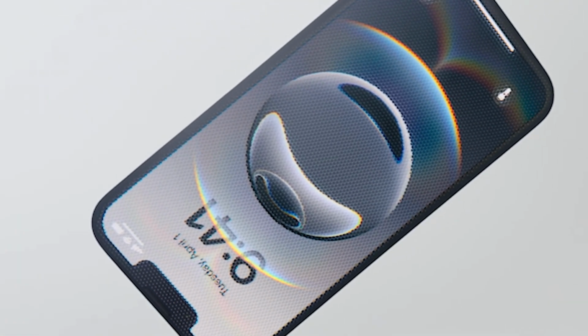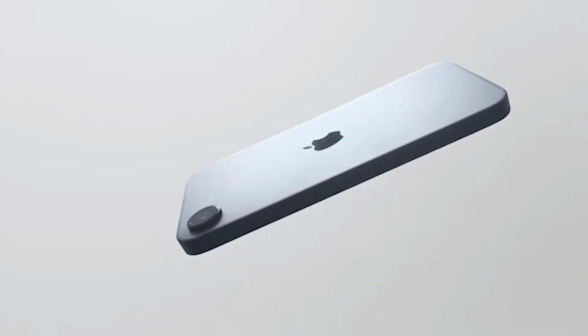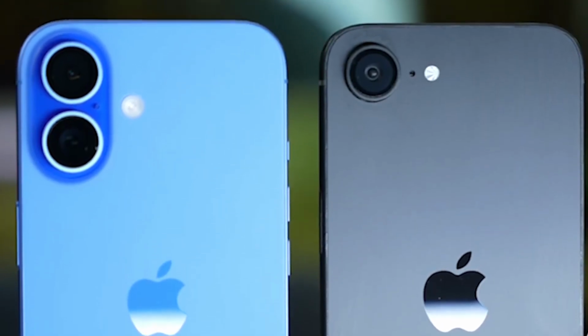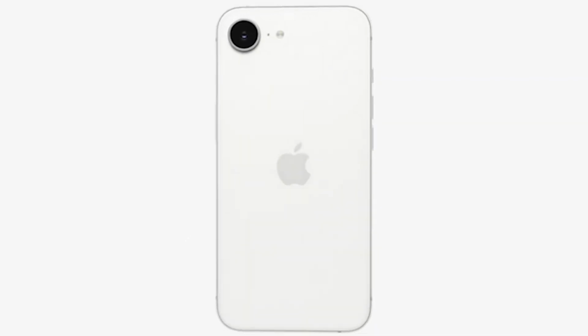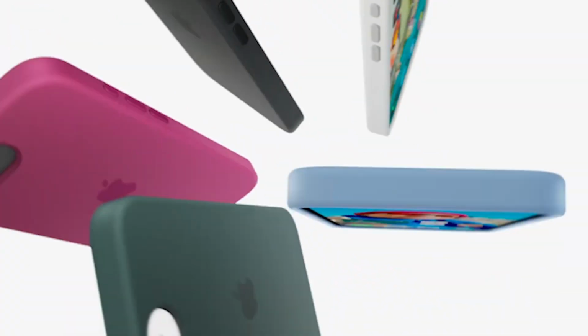Next, let's talk cameras. The iPhone 16e gets a major upgrade with a 48-megapixel rear camera, up from the 12-megapixel lens on the iPhone SE3. But this isn't just any 48-megapixel camera, it's the same Fusion camera found on the iPhone 16. That means high-resolution shots and Apple's optical quality 2x telephoto zoom.